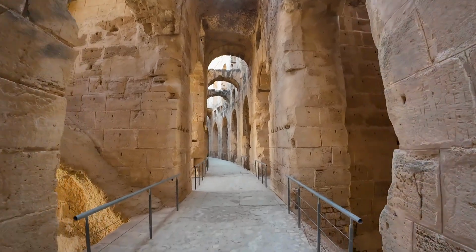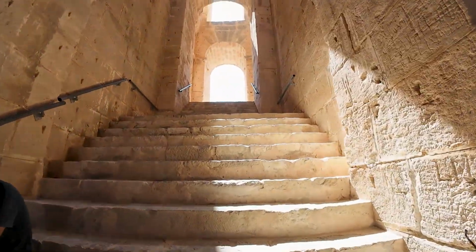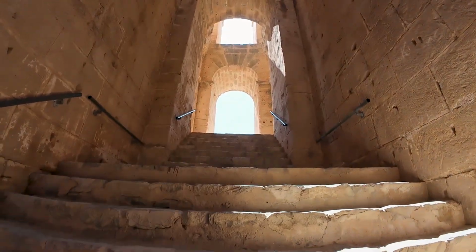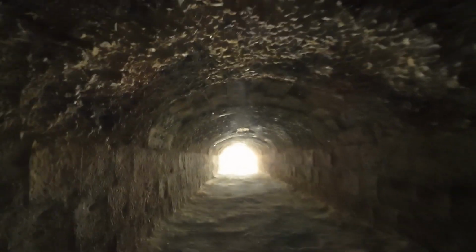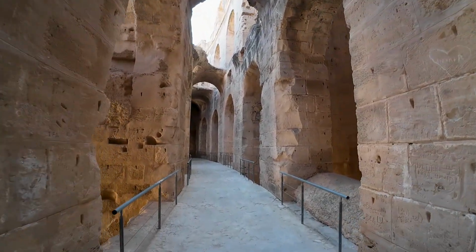So you can climb around, you can go down there in the main area, then you can come up each level, and I think there's three levels going up, and then you can also go underground, and I bet you that's where it's nice and cool. So we're gonna head there last. Right now we're gonna climb all the way up top.